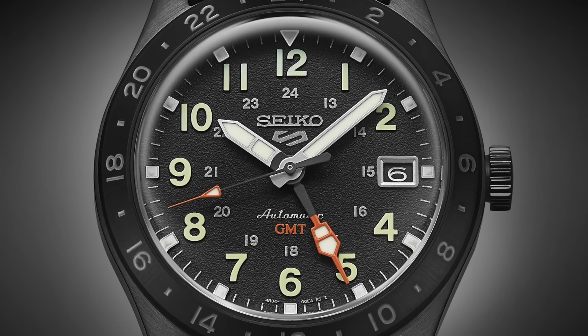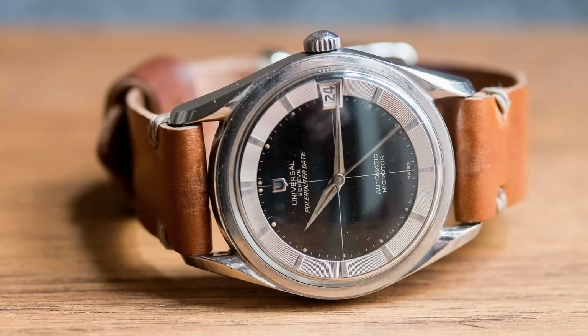A new affordable GMT, Fears for all occasions, the return of an iconic brand, and more.